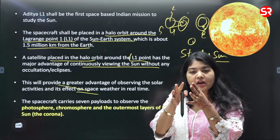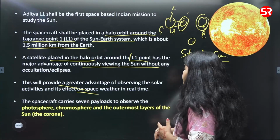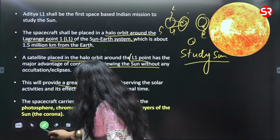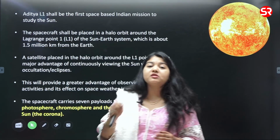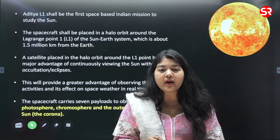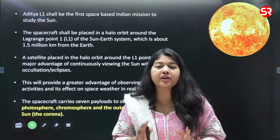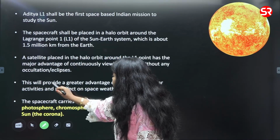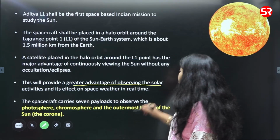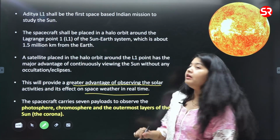So there is a casting of Moon on the Sun, and therefore you cannot see the Sun completely. So when the mission is parked, or if the mission is placed at Lagrange point 1, there will be no issue of such eclipsing, and the observation can be done throughout the year, or throughout the time. Now, this will provide a greater advantage of observing the solar activities and its effect on space weather in real time.